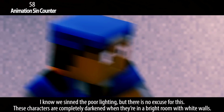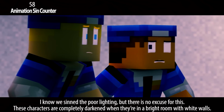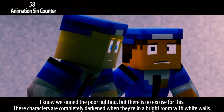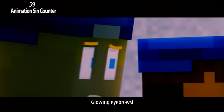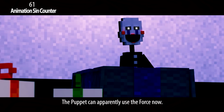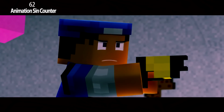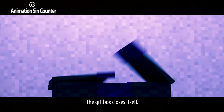I know we sinned the poor lighting, but there is no excuse for this. These characters are completely darkened when they're in the middle of a bright room with white walls. Glowing eyebrows. This shot is missing its color grading on the first frame. The puppet can apparently use the force now. The gift box closes itself.